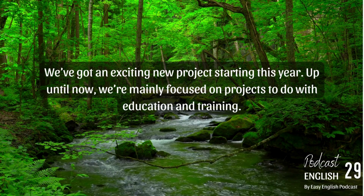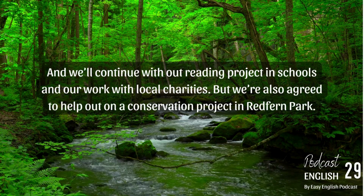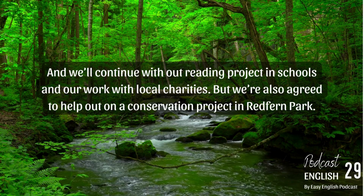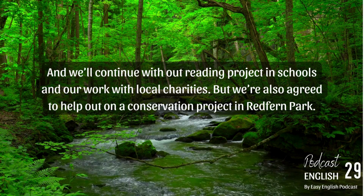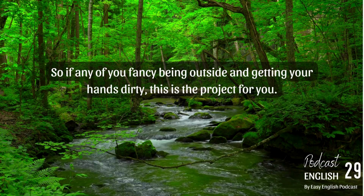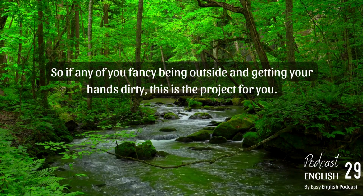Up until now, we've mainly focused on projects to do with education and training. And we'll continue with our reading project in schools and our work with local charities. But we've also agreed to help out on a conservation project in Redfern Park. So if any of you fancy being outside and getting your hands dirty, this is the project for you.